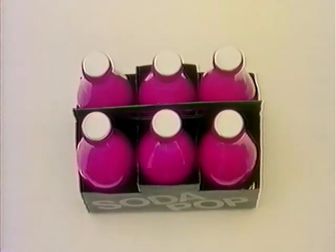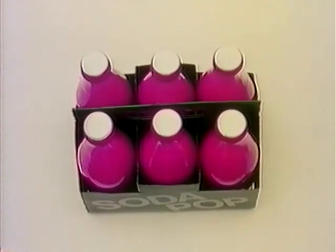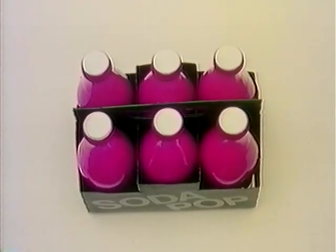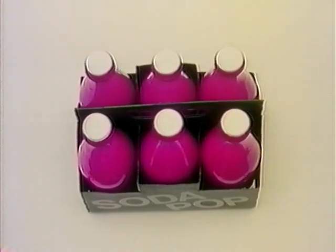Okay, come on now. Let's describe what we see here. These 2 rows form an array. Count the rows. 1 row, 2 rows. How many bottles in a row? 1, 2, 3. 3 bottles in the first row. And 1, 2, 3 bottles in the second row. How many bottles altogether? 1, 2, 3, 4, 5, 6. That's correct. 3 in one row and 3 in the other row are 6 altogether.